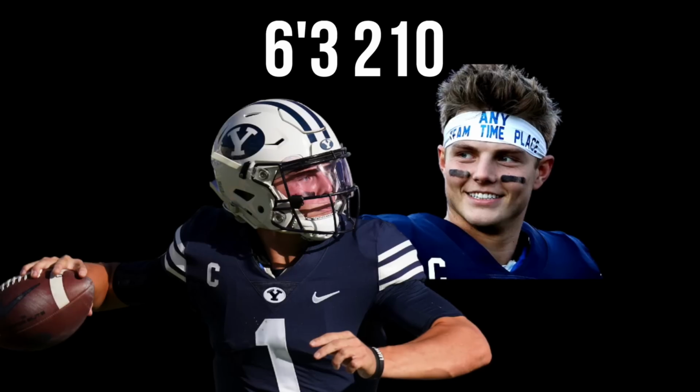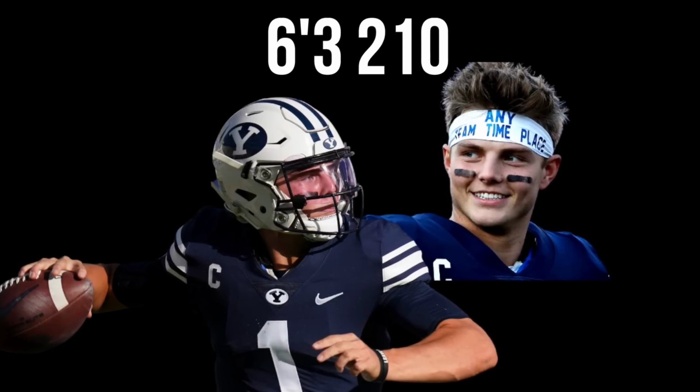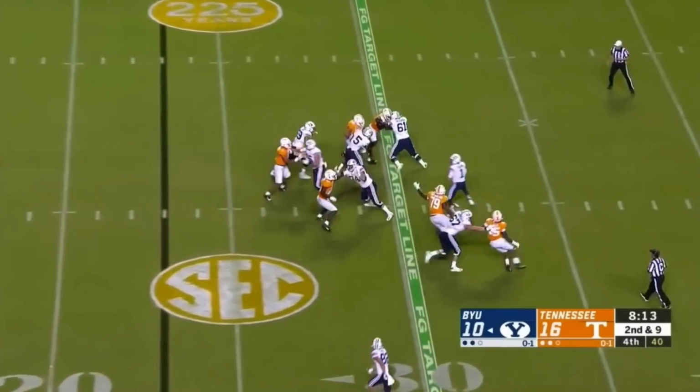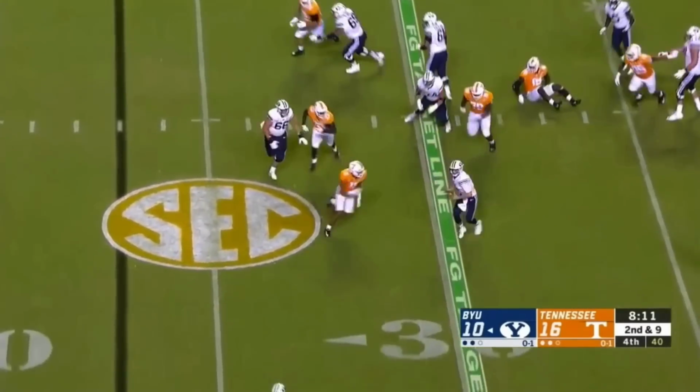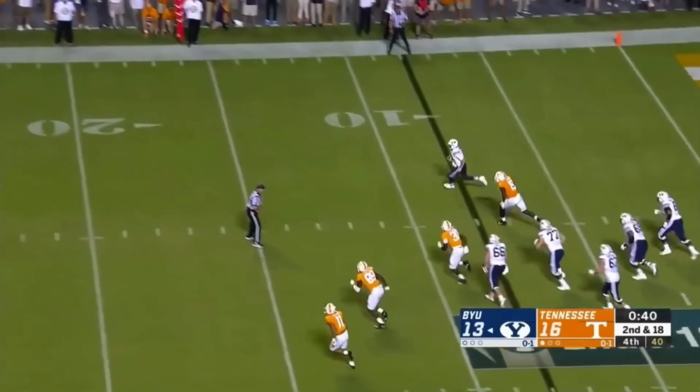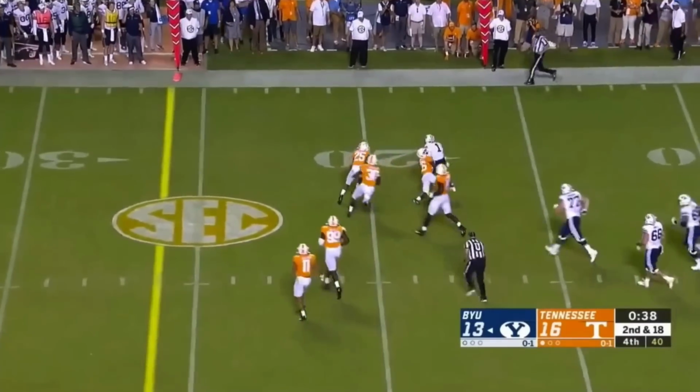Zach Wilson at BYU, 6'3", 210. No size issues, basically listed as the same size as, say, Mac Jones from Alabama. He's certainly a quick twitch athlete. I'd say he's a better than good athlete. No idea what kind of 40 time he'll run, but watch the highlights and you see he's plenty fast enough.